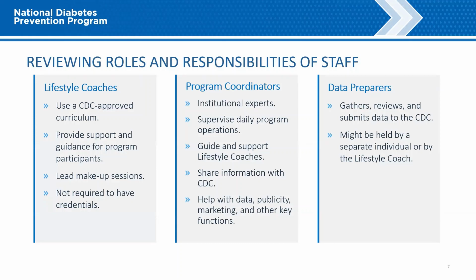Reviewing roles and responsibilities for staff. As for your staff, there are 3 key roles you need to fill: lifestyle coaches, program coordinators, and data preparers. Lifestyle coaches use a CDC-approved curriculum and provide support and guidance for program participants. Along with motivating participants, they make learning an interactive, shared, and fun experience.